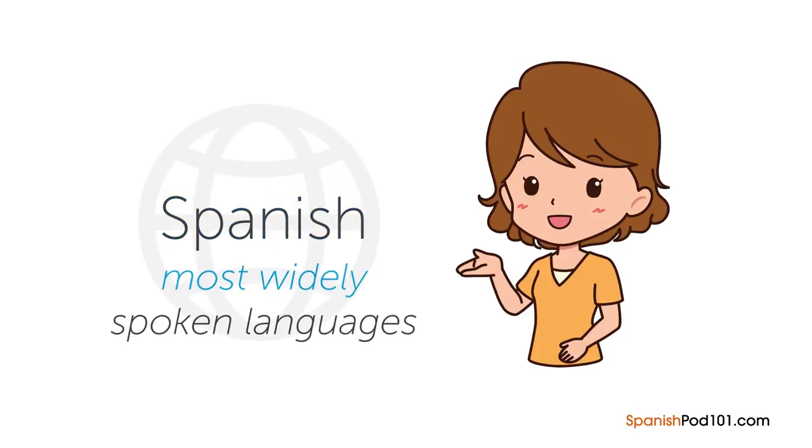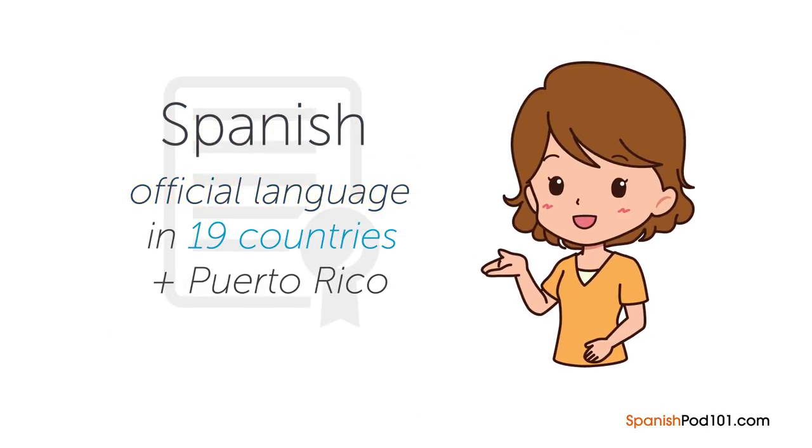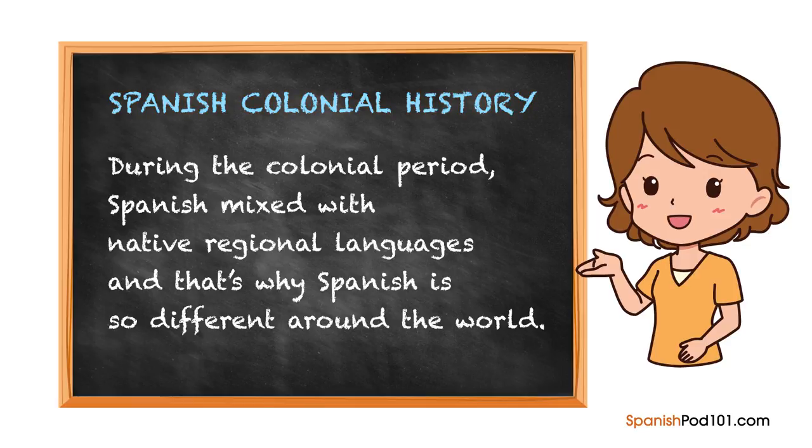Spanish is one of the world's most widely spoken languages. It's the official language in 19 countries, as well as in Puerto Rico. It's so widespread because of Spanish colonial history. During the colonial period, Spanish mixed with native regional languages, and that's why Spanish is so different around the world.